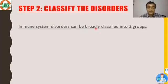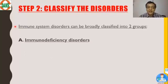So we want to look, immune system disorders can be broadly classified into 2 types. Okay, everybody, the immune system disorders can be classified into 2 types. So immune system pathology is an extension of physiology. Again, I'm telling, pathology is an extension of physiology. So if physiology has 2 types of immunity, pathology also will have 2 types of problem. So immune system disorder can be A, immunodeficiency disorder, or it can be B, immune excess states.